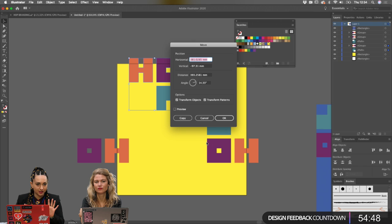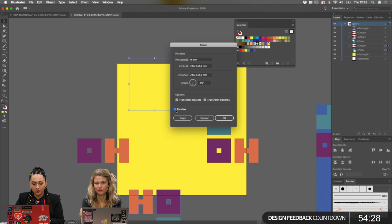The other thing we need to know is that we're moving vertically. So the horizontal position stays the same. That's why I'm going to put zero there. And the vertical is going to be 700 pixel. So we're literally moving it down within the artboard. And I'm going to press preview to make sure that's exactly what I want to do. And that's perfect. And I'm going to press copy in order to create a duplicate. And that's it, that's all you have to do.